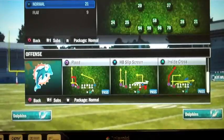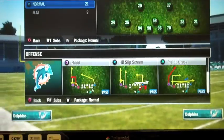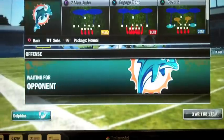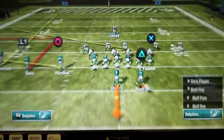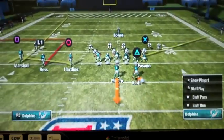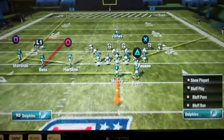I'm not afraid. So the play I'm talking about here is Flood from the trips tight end. And let's talk about the zone coverage. He would come out in a Cover 3. So, first and foremost, the basic setup of this play is going to be the following: Fasano runs a streak or slant out, and Bush runs a drag.